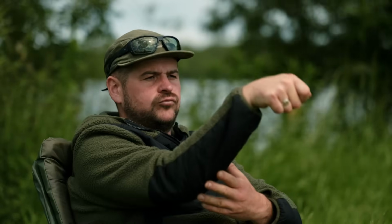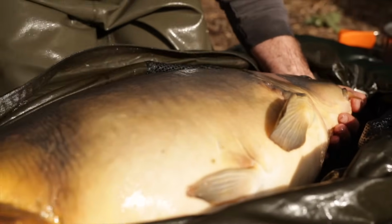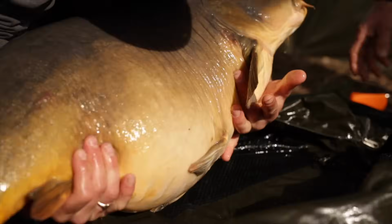Clockwork again, the rod's gone off, and this is a better fish. Giving it all that, and I'm playing it. I'm thinking this is a good one. It's come up the shelf, I've done my nifty little trick, got it up, got it in the net. And this is a big old carp, a 42-pounder, quite a leathery one, like an oaky brown across the top.